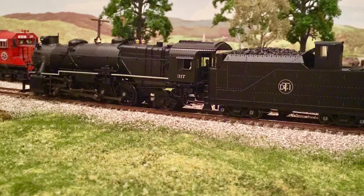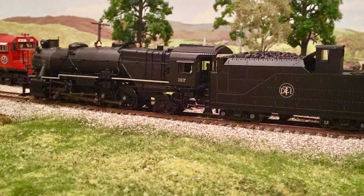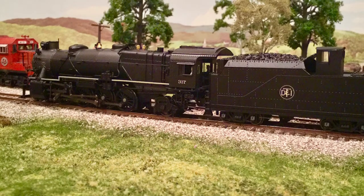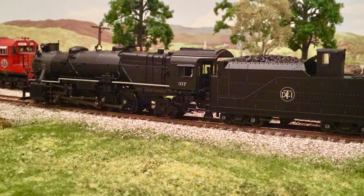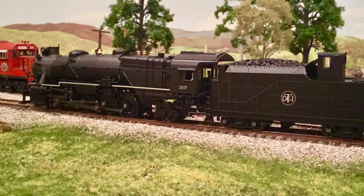Earlier in 2006, the DT&I had acquired several streamline cars from parent Canadian National. These were mainly used for business use and an annual excursion over the original route of the DT&I. They were also used on the annual traditional Santa train.